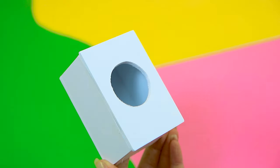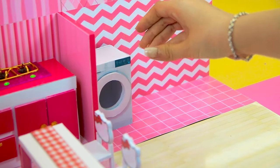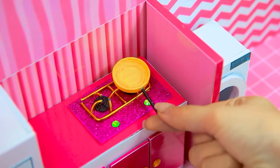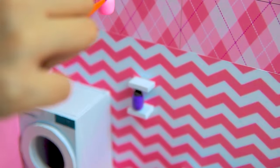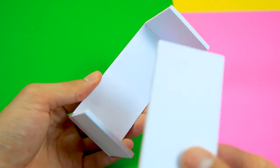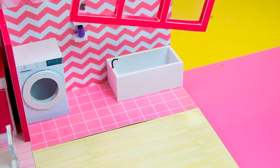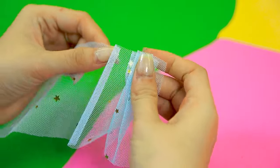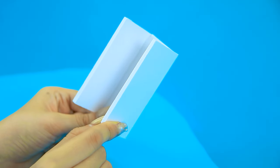Making a washing machine now. Cardboard and clay to make a bathtub. Bathroom is done. It's so cute. And then I will make the living room.